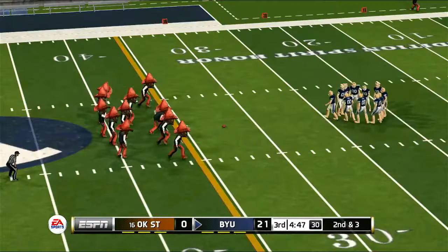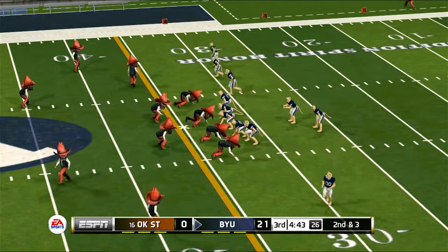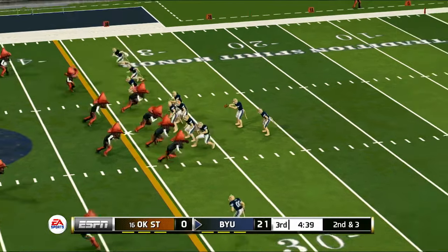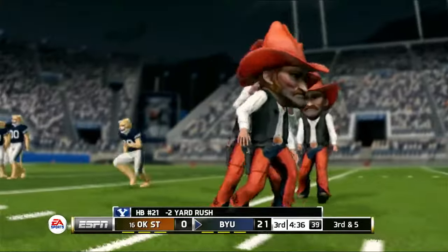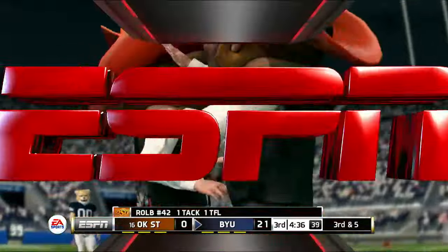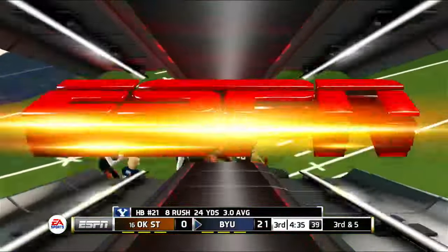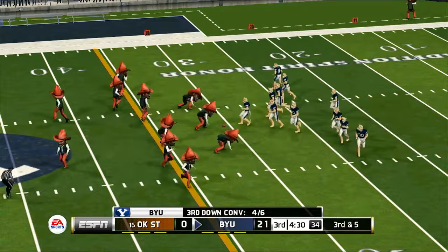Second down, and they're going to need about 3 yards to pick up the first down. Five wide. And they'll get him in the backfield. It's a great play by the defense, but it really makes you wonder, was there a miscommunication up front by the offensive line? They just seemed to allow the defensive line to get through, and the running back didn't have much of a chance at all.